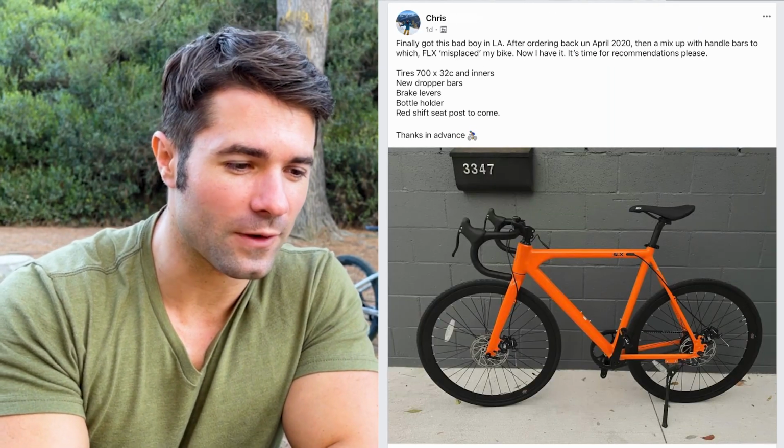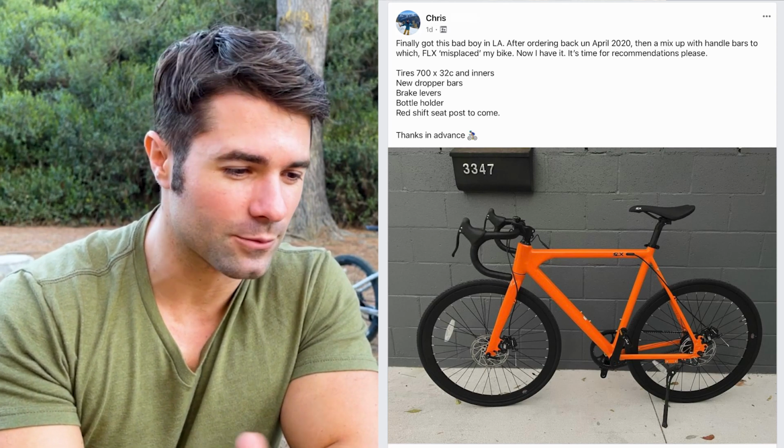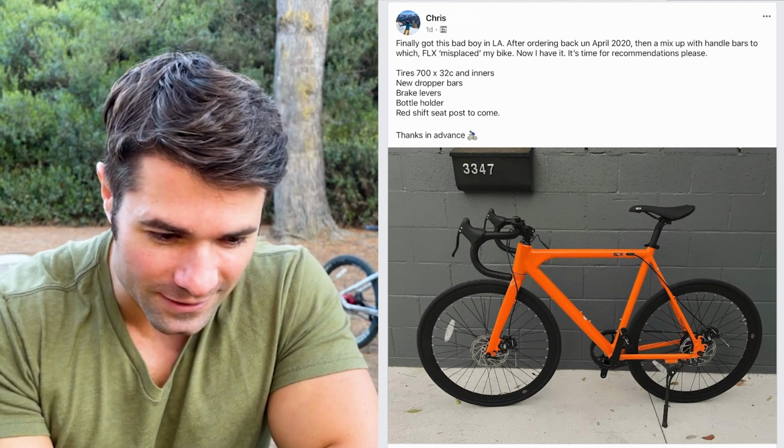Can't think of a better place to ride. Robert, enjoy. From Chris: finally got this bad boy in LA after ordering in April 2020, then a mix up with handlebars, which FLX misplaced my bike. Now I have it. It's time for recommendations. Thanks in advance.